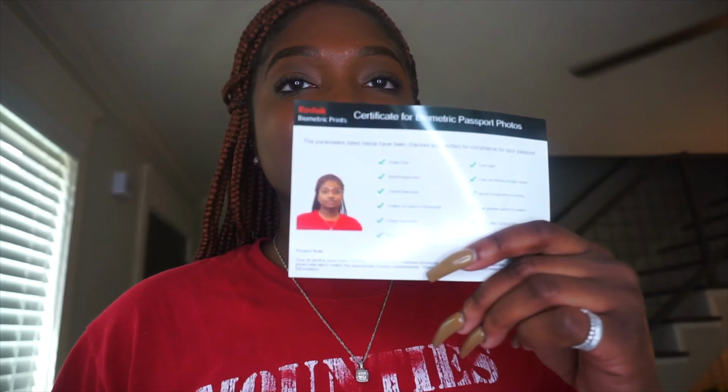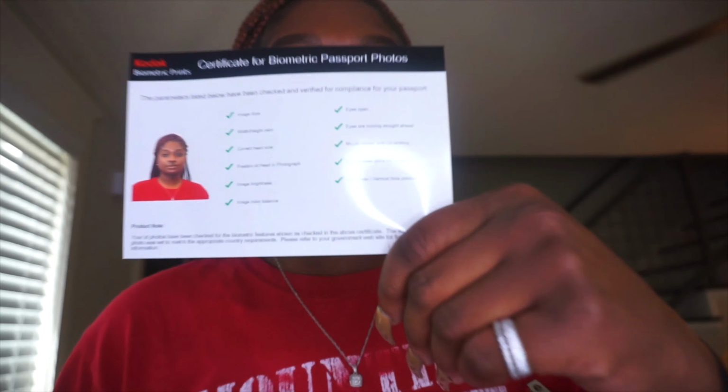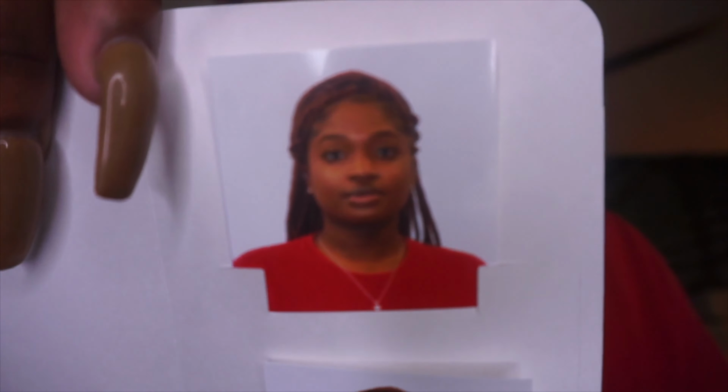So I'm gonna show you my passport. Got this biometric certificate showing that it meets all the requirements. I went to CVS because they do passport photos. And here it is.